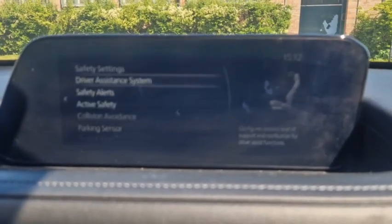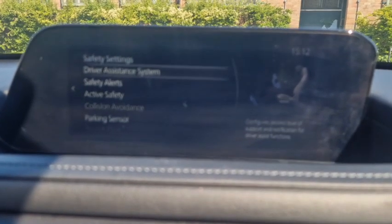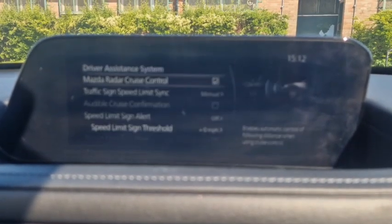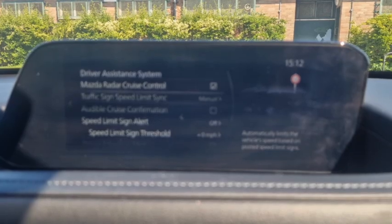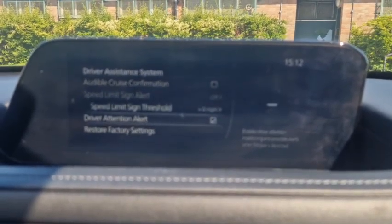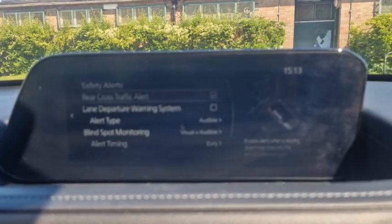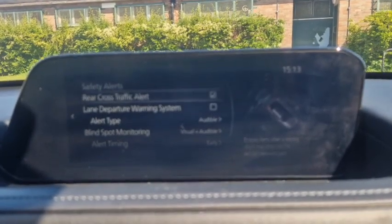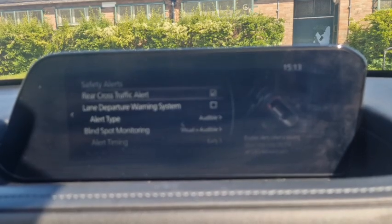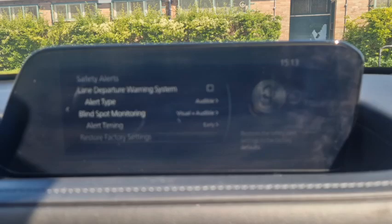Driver assistance system. What have we got here? Radar cruise, traffic sign speed limit sync. I've never actually used that. Driver attention alert, lets you know when you're fatigued. I don't need any reminding of that, I'm always tired. Rear cross traffic alert, so if I'm reversing out of my driveway at home, someone's coming the other way, it will warn me. Lane departure warning, blind spot monitoring, the list goes on.